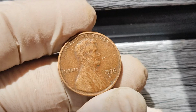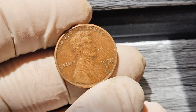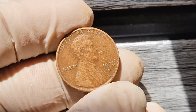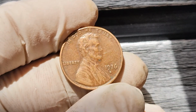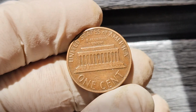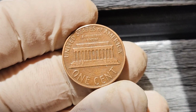Hey there, fellow coin hunters. Have you ever checked your spare change and thought, what if one of these pennies is actually worth a fortune? Well, you might want to start checking, because today, we're diving into the story of the 1976 D Lincoln penny, a coin that, believe it or not, could be worth up to $1.4 million. That's right, a single penny that could turn you into a millionaire.